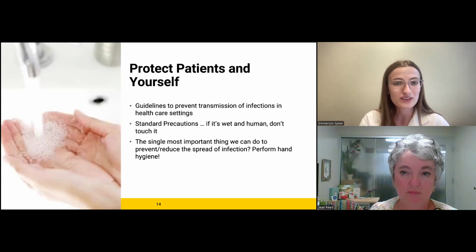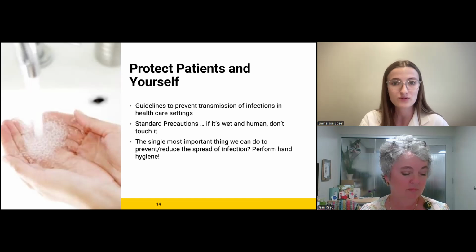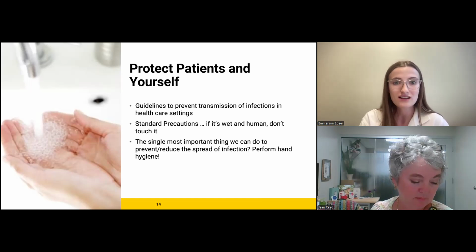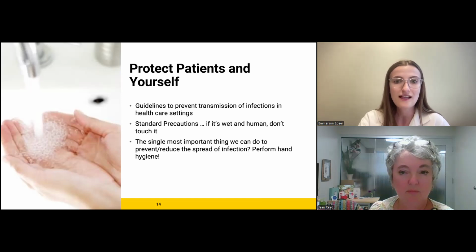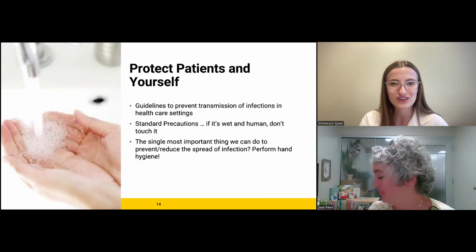They have put these in place to minimize the risk that healthcare workers will catch an infection from a patient or spread infection among patients. Standard precautions cover blood or any bodily fluids. They must be observed with all patients at all times, regardless of age, gender, diagnosis, or whether they are under isolation for a specific disease. A good rule of thumb is if it's wet and it's human, don't touch it. You should practice standard precautions before and after each patient contact.